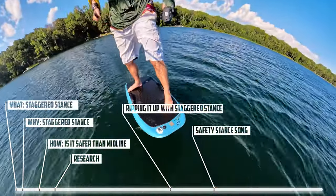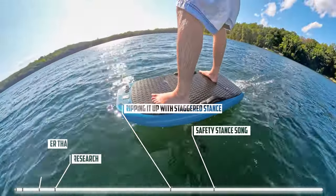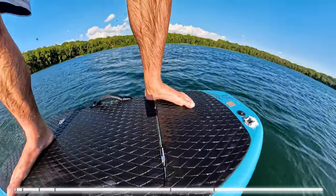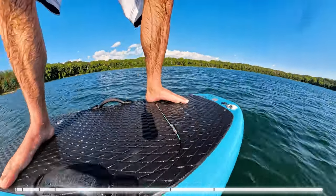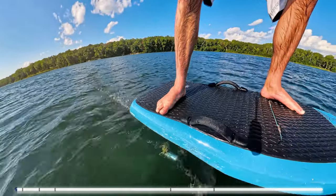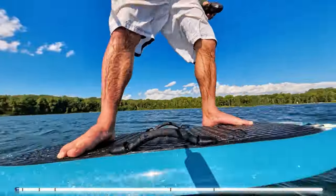My front foot, I keep right in the heel, just about touching the corner here. And I have my heel right on the seam that goes into the battery compartment. And my back foot, I might move around a hair. In fact, you'll notice that I adjust this one. But this is essentially what it looks like.